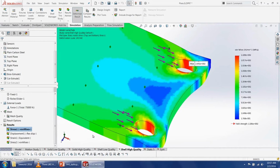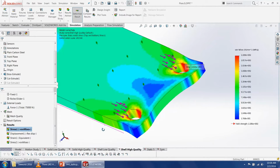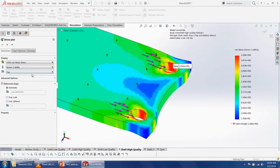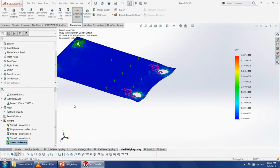Now if I look at my stress plot, notice that this one's back in 3D, right? It's because I edited the options and said render back in 3D. So now I can look at my stress. It's pretty much exactly the same as what the solid got. And now if I look at, again, stress plot, energy norm error, now my energy norm error is pretty much gone thanks to my high quality.